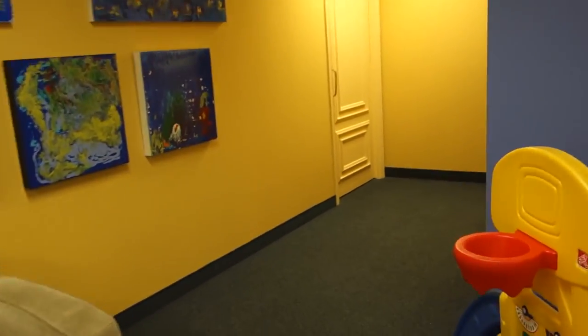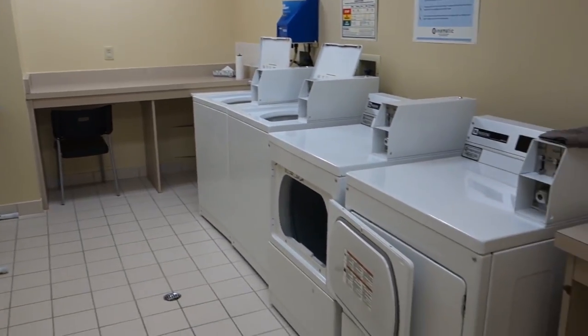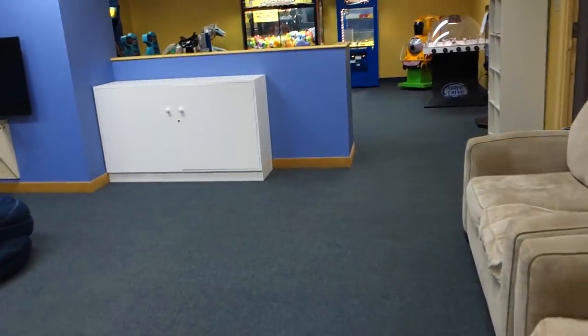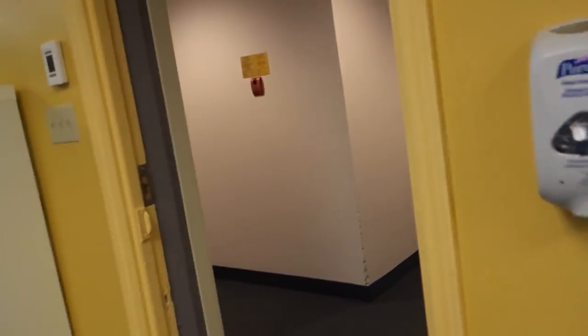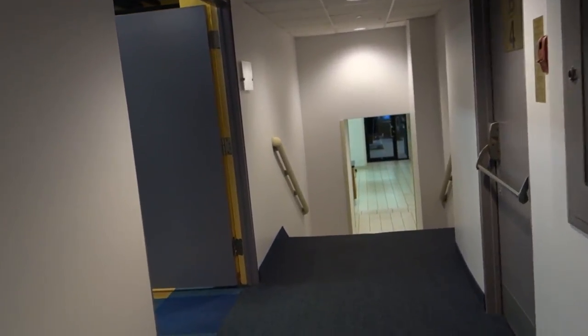And back here is the laundry room. Oh, here we go, with an iron and your machines themselves. And right here, there's a spa, but it's shut. And right here is another playroom.